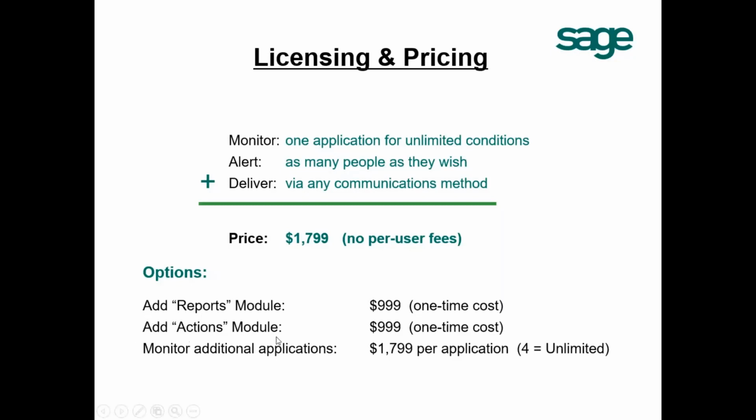The workflow actions module, the ability to trigger updates back into Sage CRM, such as putting a past due customer on hold, or perhaps moving data from Sage 300 to any other applications. That workflow actions module is also a one-time cost of just under $1,000. It's worth noting that if at your time of initial purchase you decide to purchase both of those two modules together, you do get a $500 price break, so they can both be had for $1,500.